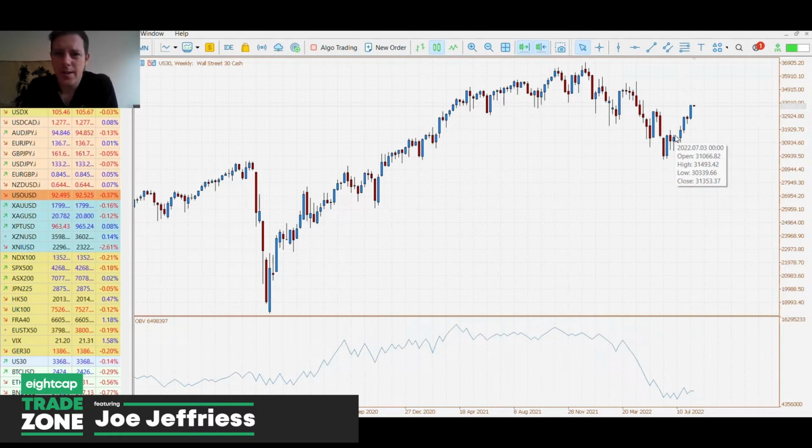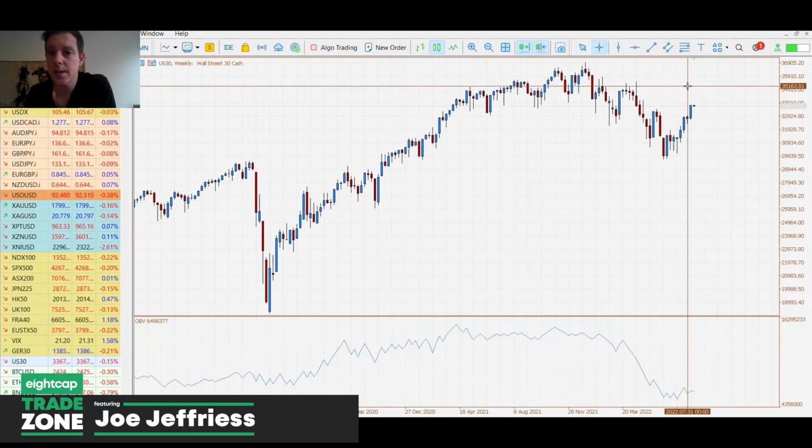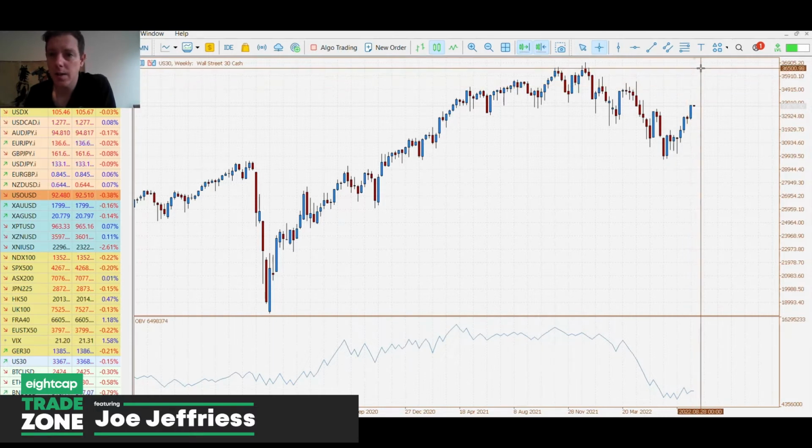But as noted, we would just like to see one really nice pullback just to see how buyers deal with that, and if they are able to form a new higher low and then a new higher high, just to show us that we're underway. And in that case, who knows, we could even see a move if buyers really got underway to test the resistance here, and then obviously be looking at previous highs for sure.